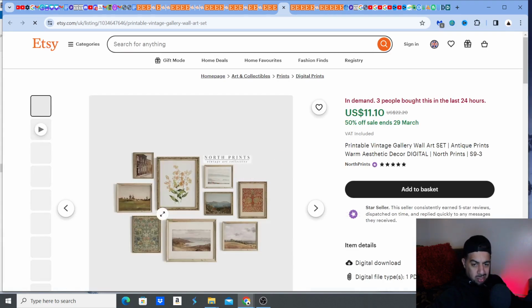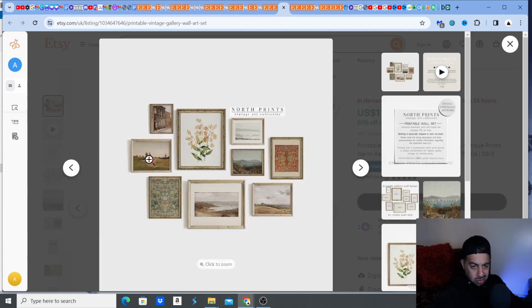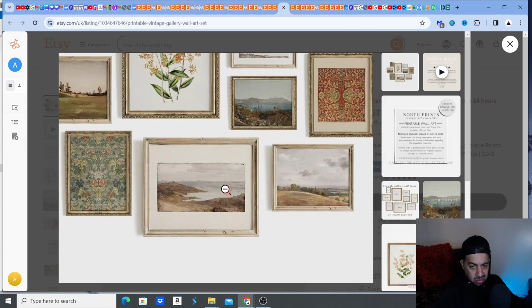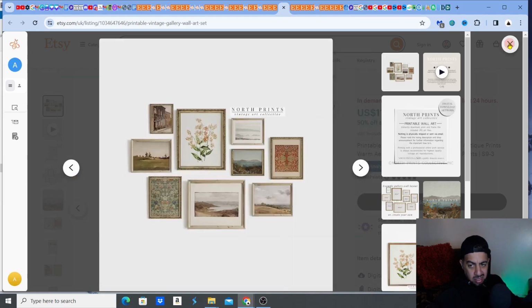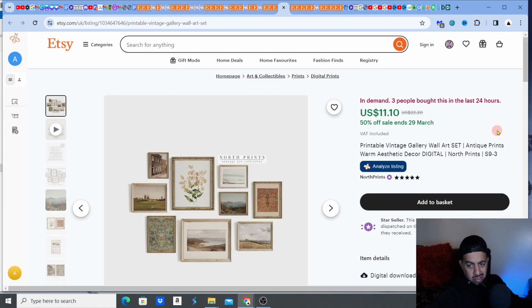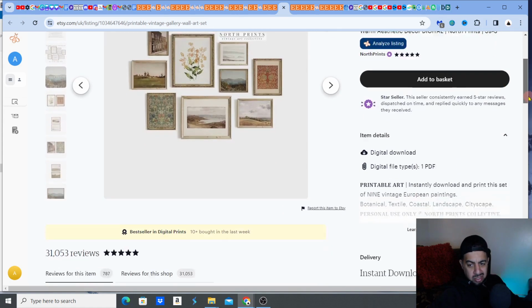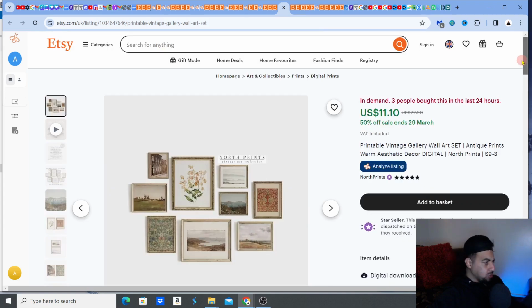These are by North Prints, which is a fantastic seller, and you can see these beautiful landscape ones, different landscapes, and they give you a set of these in this vintage style. Actually really nice, some of them with that watercolor style to them. And again, these are digital downloads, so you don't actually get a physical print. You instantly get your downloadable print, right? So creating these digital wall arts is a really good one. You just make sure that you get into the right sub niche, and it can do very well.